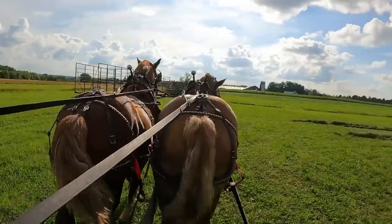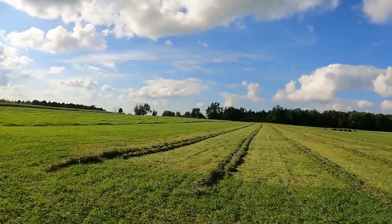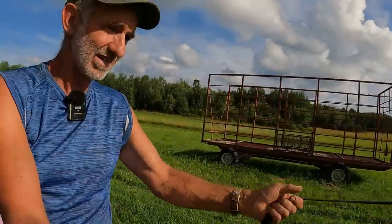So we have, what, six windrows there, and I don't know how many bales are going to be there. Might not be much more than five. There's not going to be much there, and that's okay, but we'll get it cleaned up.